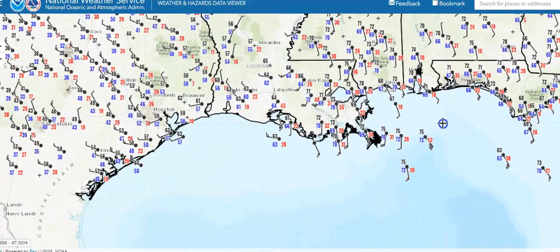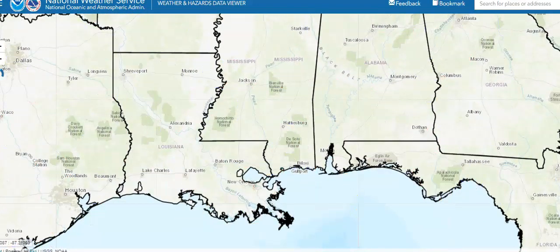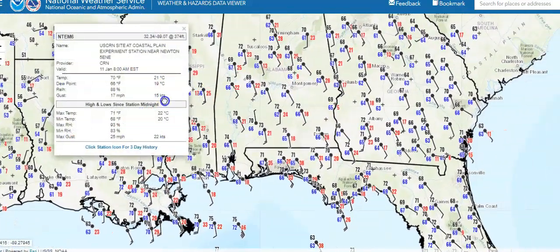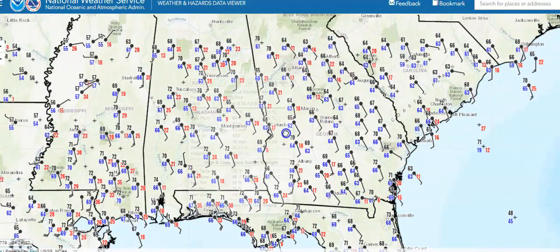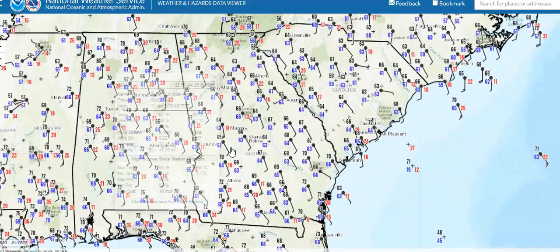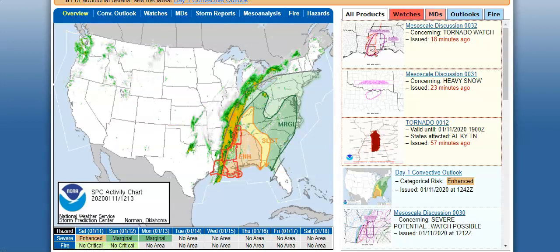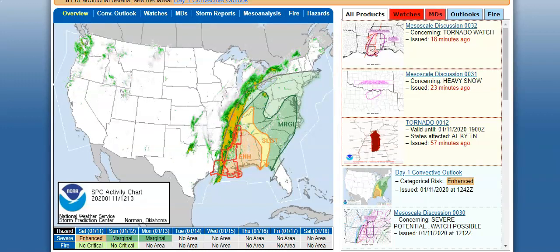So one of the things we're looking at in terms of the severe weather across the Gulf states, the dew points are ridiculous. They're in the mid 60s to around 70. This is almost unheard of for this time of year, and we're seeing those 60s dew points all the way up into the Carolinas. So the atmosphere is really doing a good job of saturating itself here, and this is what the Storm Prediction Center is looking at today with those red boxes, tornado watches.